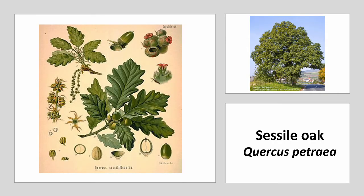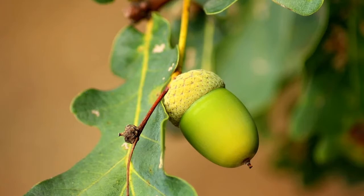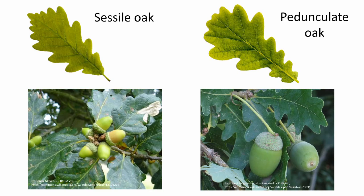So let's look at the dominant tree characterizing this woodland, the sessile oak. You may well recognize oak trees. They produce a very recognizable seed called an acorn. In Ireland, we have two native oak trees, the sessile oak and the pedunculate oak. A good way to learn how to identify sessile oak is to look at the differences between sessile and pedunculate oak. Both these species of oak have leaves that are longer than they are wide, dark green, lobed, with an undulate margin.